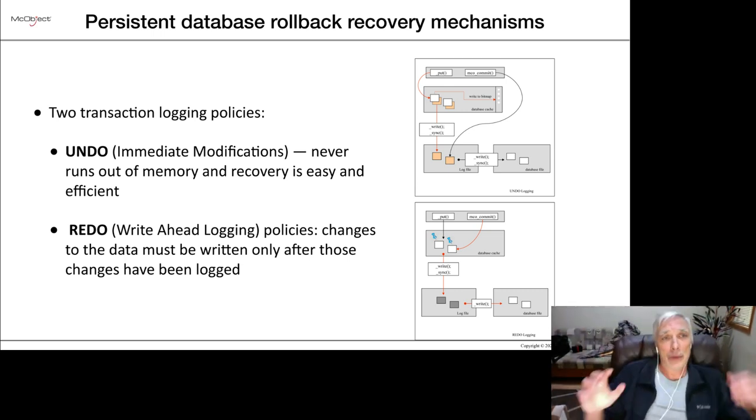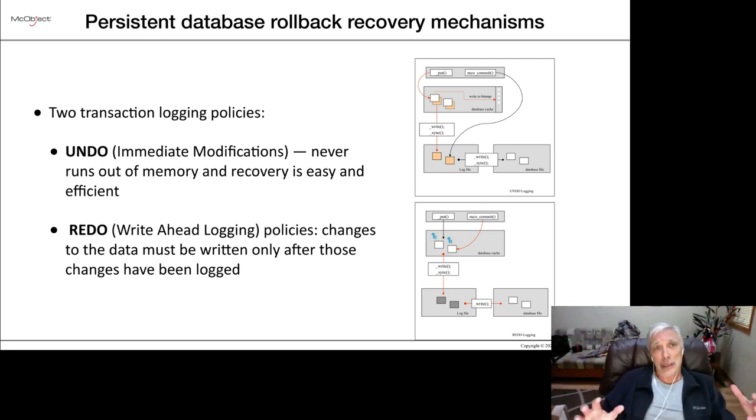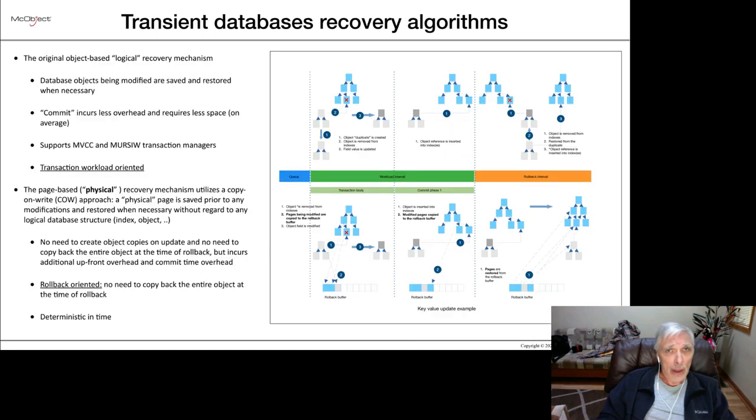But what I'd like to say is that it's there, what you expect from a normal full-blown SQL database. We do support various transaction logging policies on persistent databases. Now, let's talk about transient in-memory databases and their recovery mechanisms.